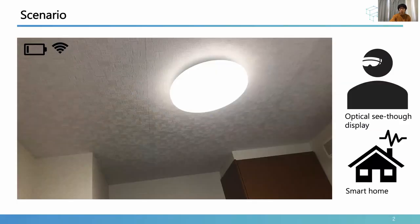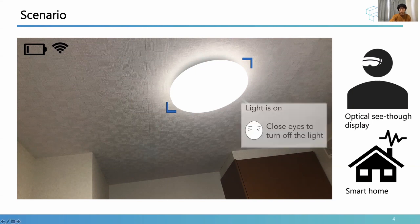Imagine that the user is at home and it is a smart home, so the appliances are connected to the internet. They can be controlled remotely. Now the user is wearing an optical see-through display such as Google Glass or HoloLens, and this is the user's viewpoint. Now the user stares at the ceiling light for a short moment, and the optical see-through display recognizes it. Then some information pops up, indicating the actions the user can take for the light.